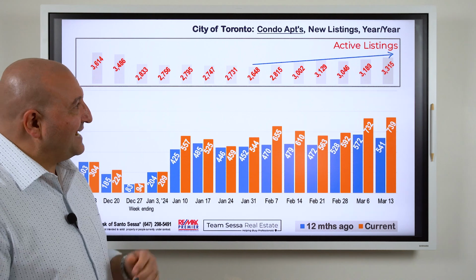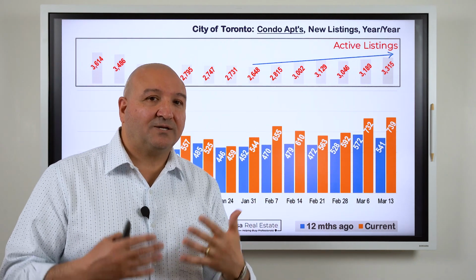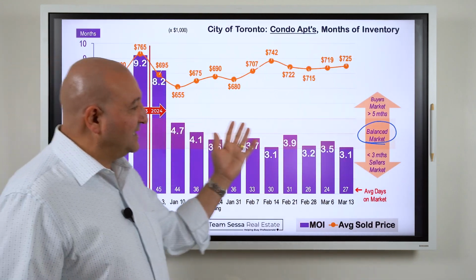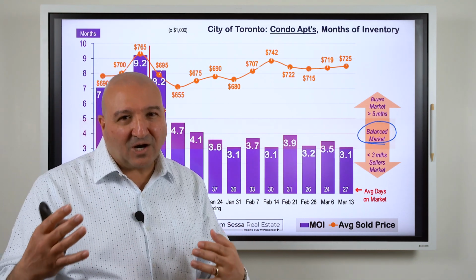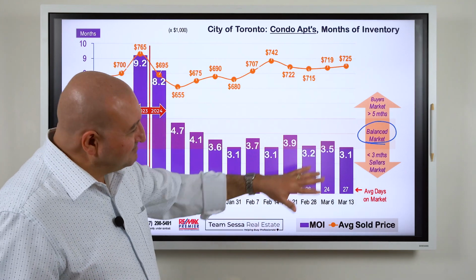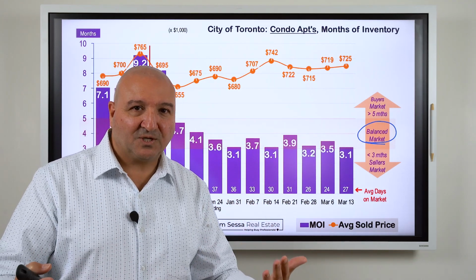739 were listed. Active listings is trending up. There's more and more condos available for sale out there. And months of inventory has come down a bit. It's now sitting at 3.1. Still a balanced market. There's an argument it's at the top end of a seller's market. Most likely you're going to be experiencing a balanced market when you're dealing with condos.